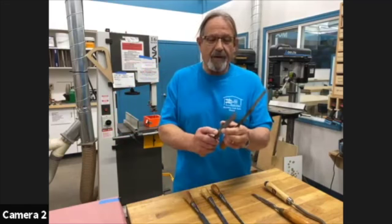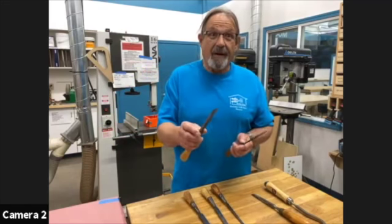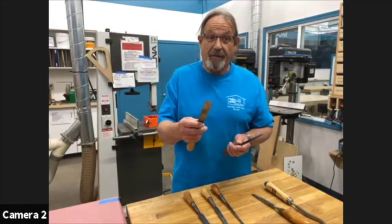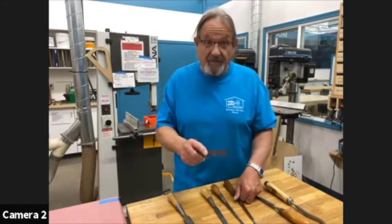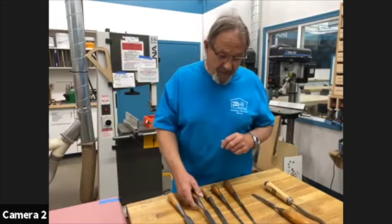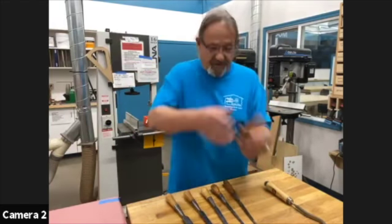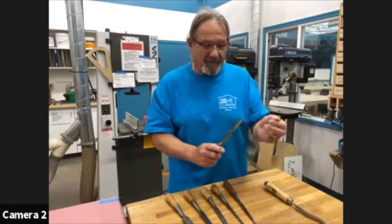These are sort of a hybrid mortise chisel. They're what's called a sash chisel, and would be used in the making of old sash windows and so on. But they can also be used for mortising. I'm not going to pound these as hard. With this, you could, it's like unbreakable, or virtually unbreakable.